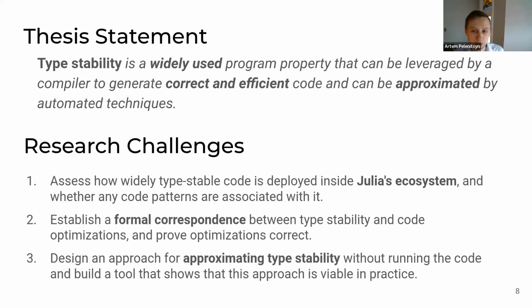To support this statement, I solved 3 research challenges in this work. I first assess a large corpus of Julia code to see how much code actually exercises the property. It can be trivial, it can be everywhere, it can be nowhere, or it can be in between. So we wanted to look at how often we see type stable code in practice, and whether any code patterns are associated with this property. That's the first challenge.